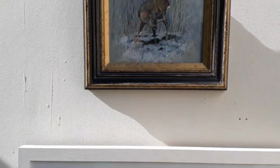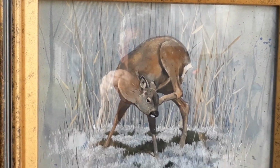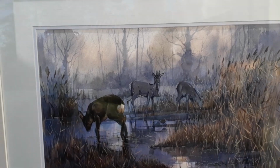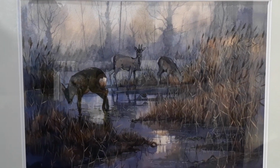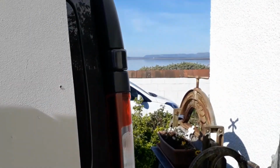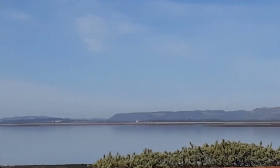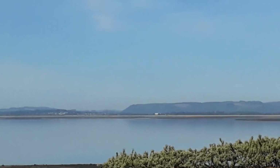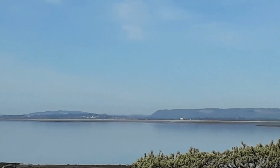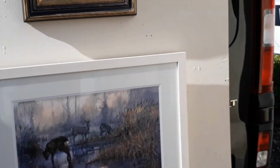And here we've got roe deer, and these were painted in the reed beds. So I've got this one here, and this is a more finished composition, and they're both painted in the winter. And actually, if you look very closely across the river there, you can see the reed beds, that golden line where I was sketching the deer, which I've turned up in my paintings here.